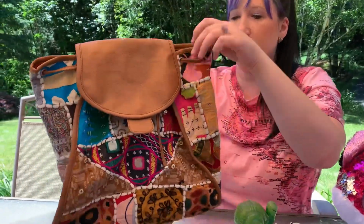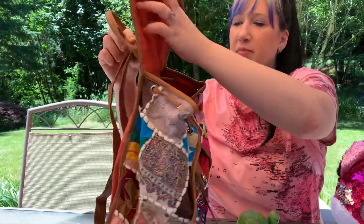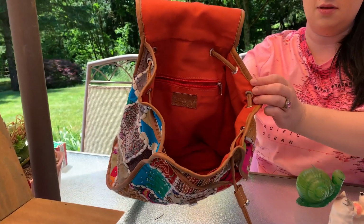And this bag, it's a Charming Charlie. That's just like cool. A unique, yeah. I love the backpack style. I love the orange. Yeah, it's really unique.